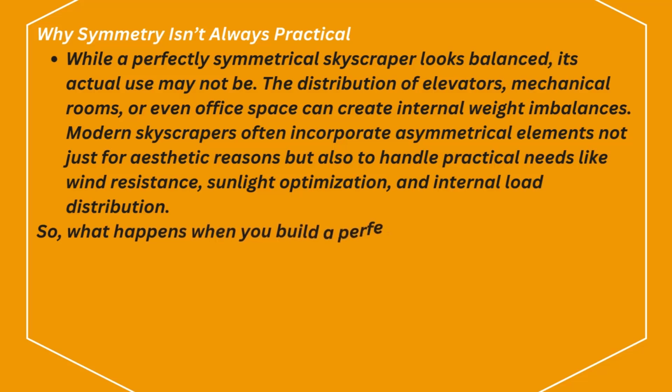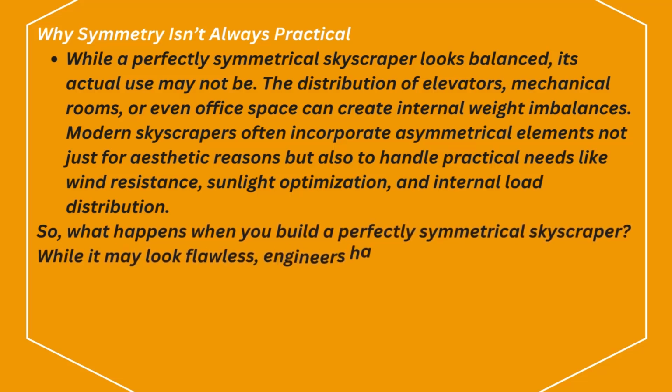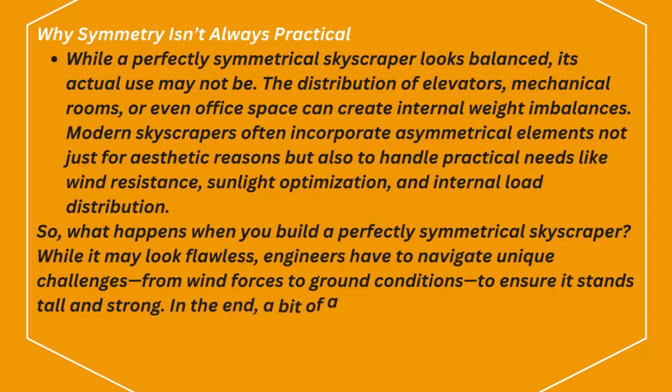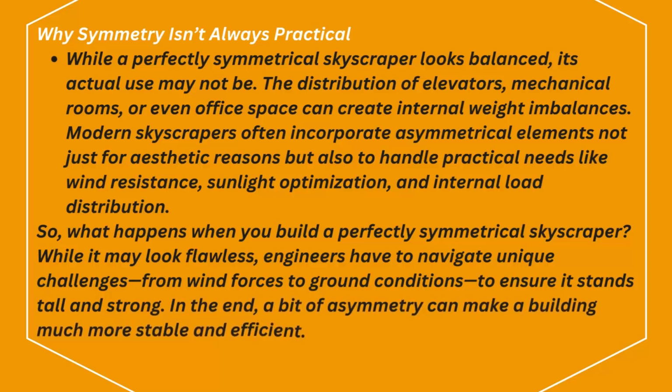So, what happens when you build a perfectly symmetrical skyscraper? While it may look flawless, engineers have to navigate unique challenges, from wind forces to ground conditions, to ensure it stands tall and strong. In the end, a bit of asymmetry can make a building much more stable and efficient.